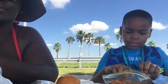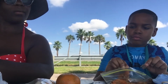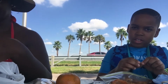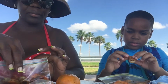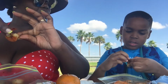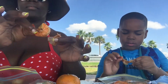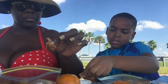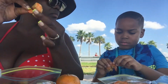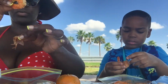So this is our little mommy and son lunch date. What's for lunch, baby? What's for lunch? We have peppery shrimp, like a trail mix, and tangerines. These peppered shrimps are brutally hot. Let's pull the shell off of them. This Jamaican style peppered shrimp.